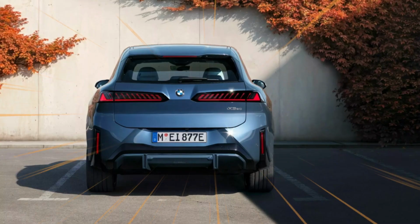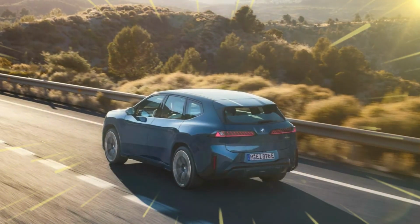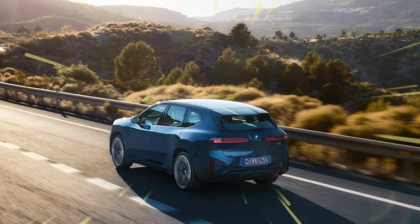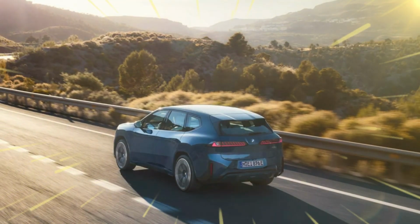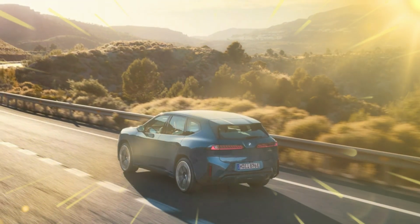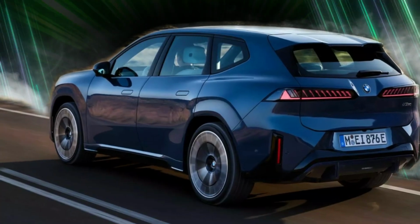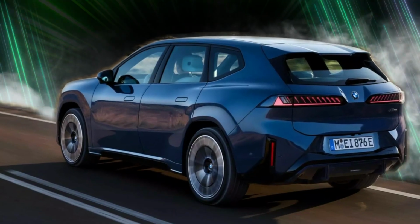For an even sportier appearance, there is the M Sport package that includes sport-tuned bumpers, 20 to 22-inch wheels, and blue brake calipers. The M Sport Professional package takes this further yet with an illuminated grille, glossy black trimmings, and red calipers. The car itself is 188.3 inches long, 74.6 inches wide, and 64.4 inches tall on a 114.1-inch wheelbase.